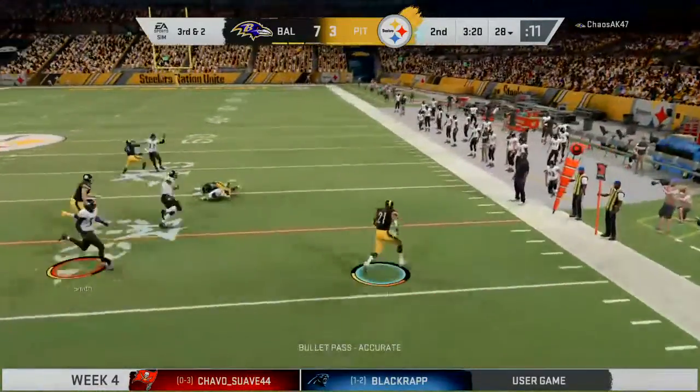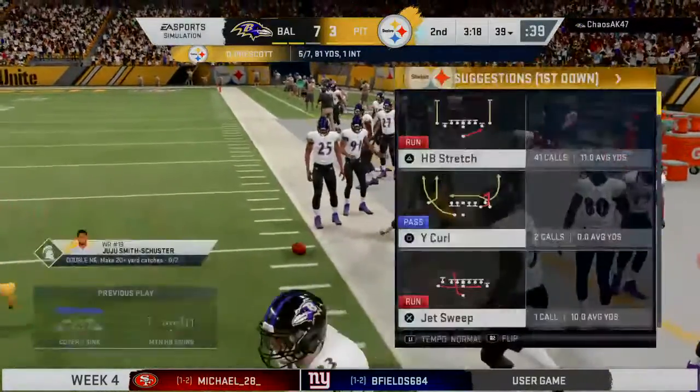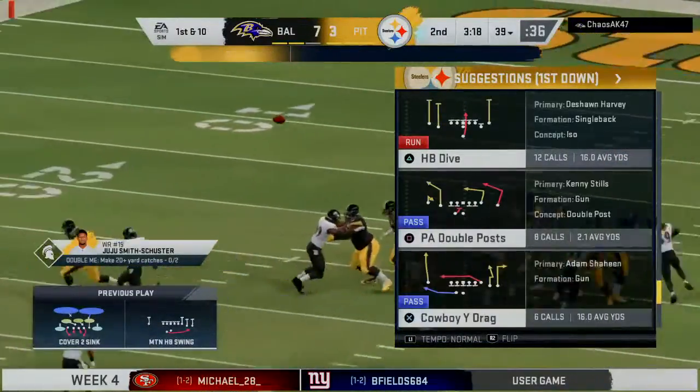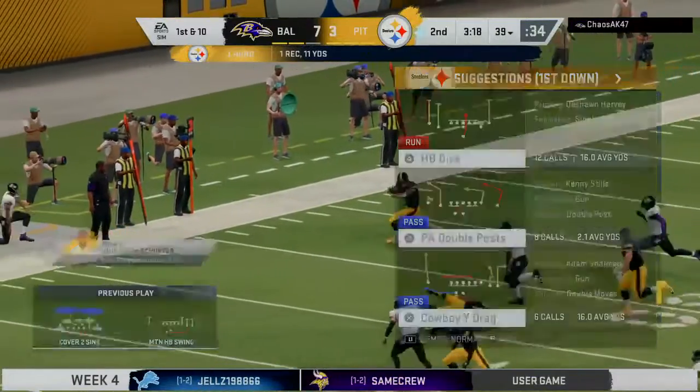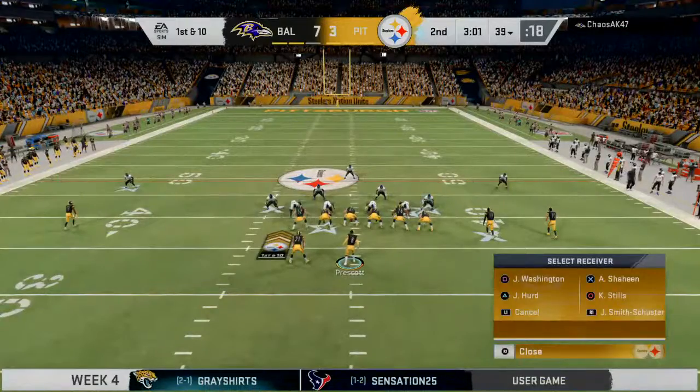Prescott on 3rd and 2. Catch is made by Hurd. The Steeler first down on the pickup of 11 yards. Everyone's got to be able to catch the football. Doesn't matter what position you play, but if you're on offense, be aware a ball may come your way.